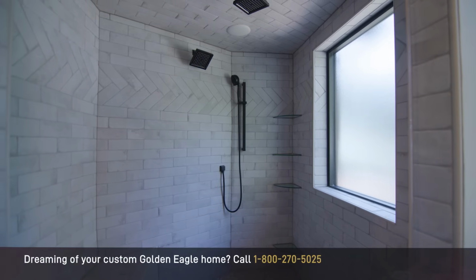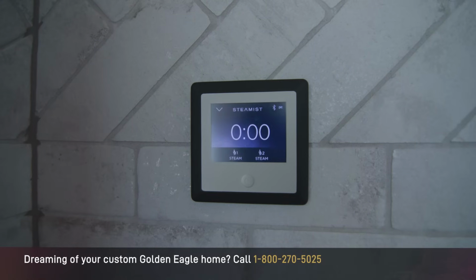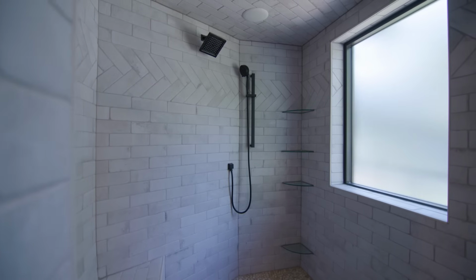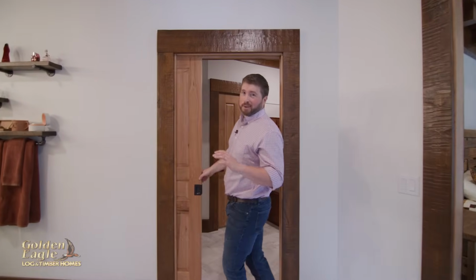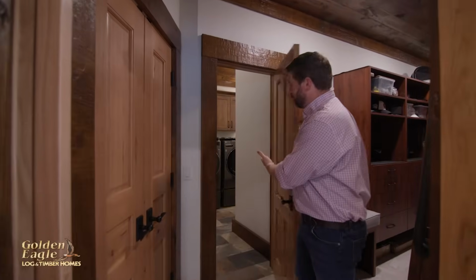That was just a beautiful walk-in shower with the steam function in there too. And then all the natural light that we're getting from the obscure glass between the shower and that tub. Just thought it was a wonderful space. And then it flows right out into the mudroom, so you're close to your laundry, being that's the master area side. Yeah, that's so convenient to have access to the laundry.